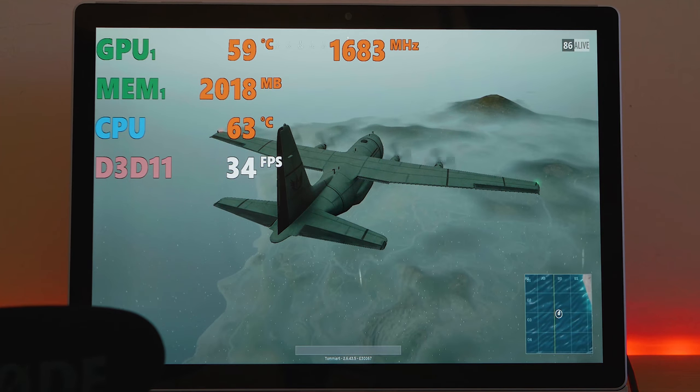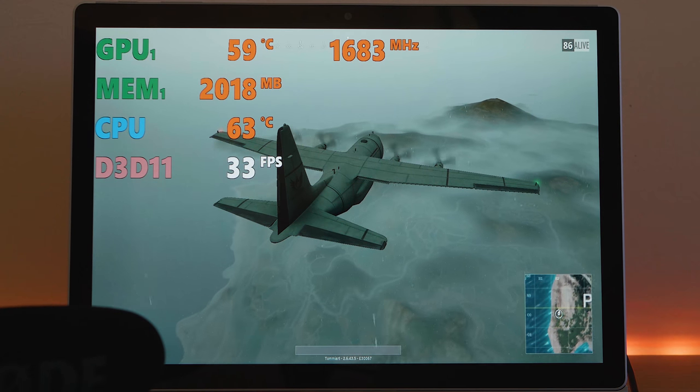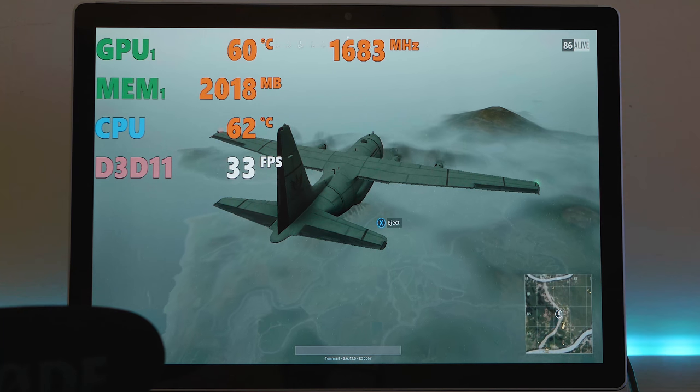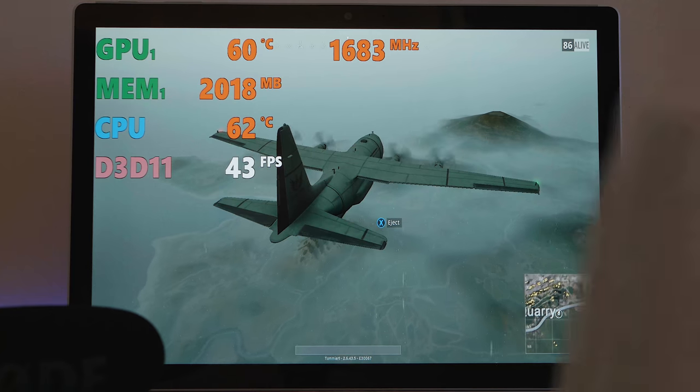Now I'm testing all these other games and I'm thinking, why am I testing all these other games? Surely the only thing that matters, does it play PUBG? Do you even PUBG, bro? Woo! Let's go, baby!